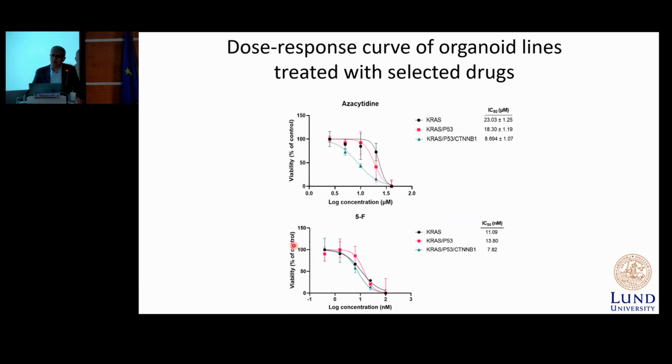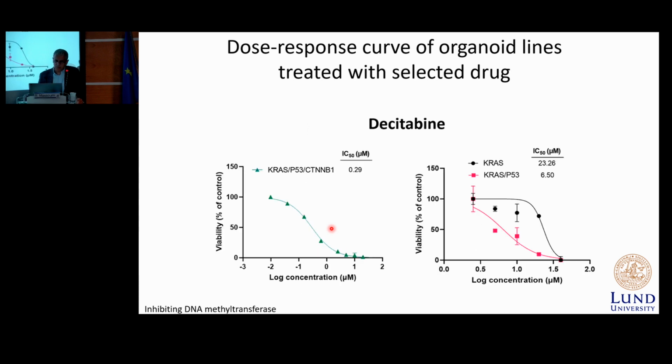We went on and also did a high throughput screening for epigenetic changes. Here we selected 3 of those. I think you are all familiar with 5-azacytidine. This is a demethylation agent which is used in the clinic. The 5F as well, but we decided to go on with a drug called decitabine. This drug causes inhibition of DNA methyltransferase. As I showed you previously with the other drug, with decitabine we also see a similar effect when we look at the IC50. The IC50 for the KRAS p53 is much higher when we compare it to the triple mutant.